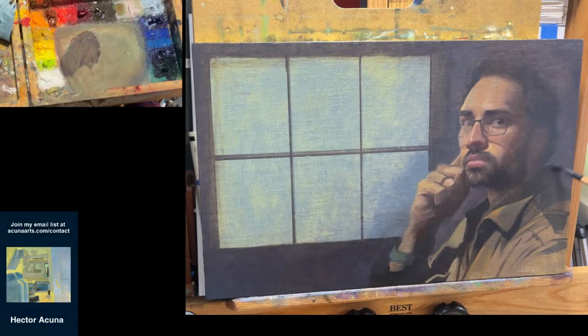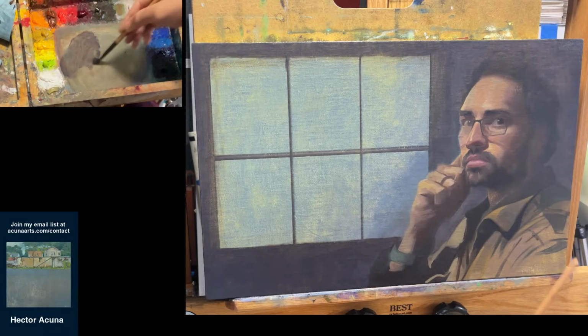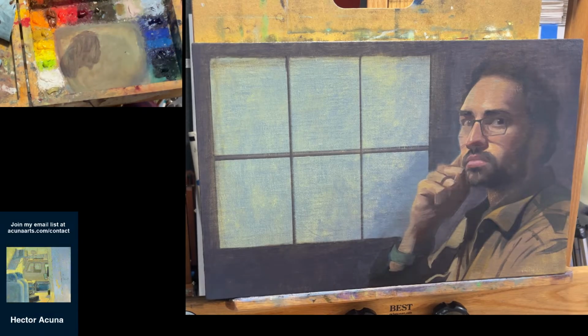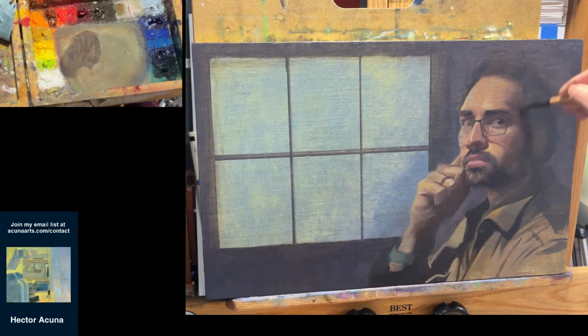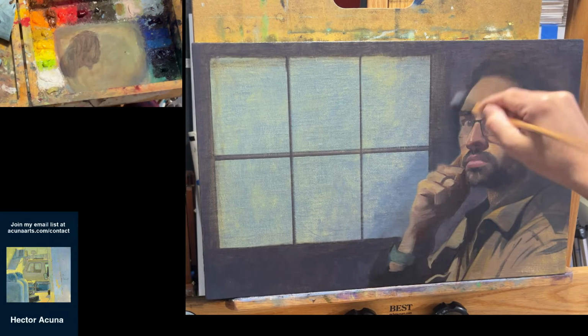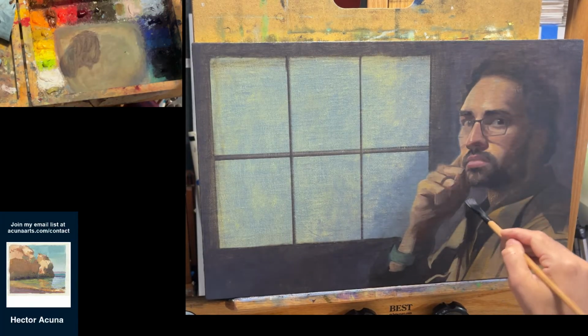Also, I'm just going to glaze some of this background color right over parts of the figure. I like that it's going to create this chiaroscuro effect and this very enveloping effect of this outside space. I think that's going to be really important to make these things feel like they're existing in the same place and space. So we're just going to very lightly carry this color in, maybe even over parts of the hand.